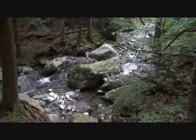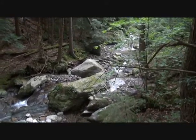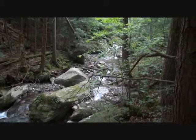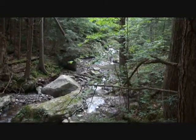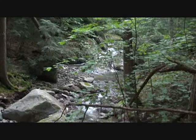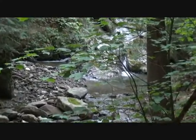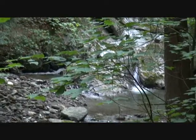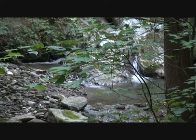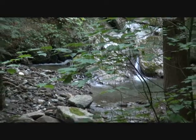I'm not going to give you the name of this brook or this area because this is owned by somebody else now, and I don't want to spread the location all over the place because it is very tempting. And it's quite remote, so it's pretty easy to get back to without disturbing anybody. Not to mention, I used to live here, and I know the ins and outs of this place quite well.